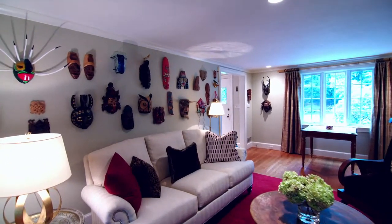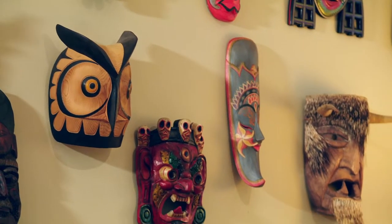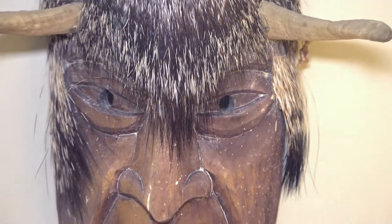Jim and Susan love traveling. They've been collecting masks from all over the world for 25 years, including places like Kenya, Egypt, and the Ukraine. They showcase them on their living room walls.